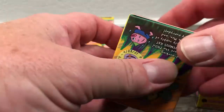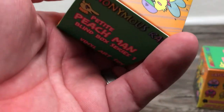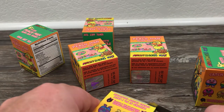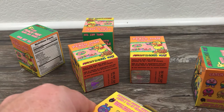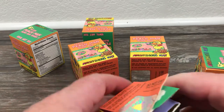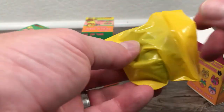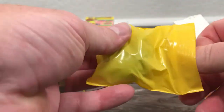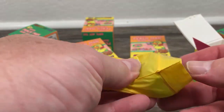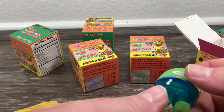Let's go ahead and see these things in person, right? So they got, I mean, these guys go all out. They got the hologram on the bottom. I always like to open my boxes from the bottom. I don't know why. I'm just gonna cut like I always do. Cut that, boom. And let's see. Oh, they are wrapped in a little bag. A little yellow bag. Here's the first one. What do we got here? That looks like nuclear green.